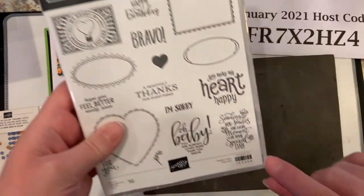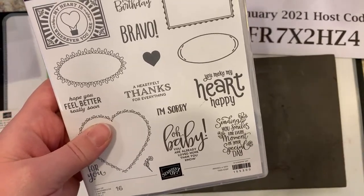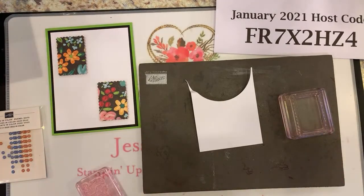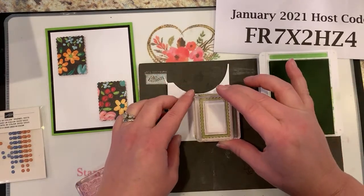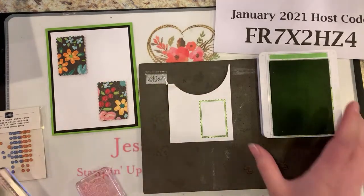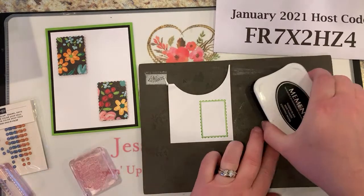And I'm going to use, I love this sentiment, sending you smiles for every moment of your special day. So that could be any day. I love that. So I've got these. We are going to stamp our postage in Granny Apple Green to match our card base. So we'll just put this down here. Okay, lovely. And then we'll stamp our greeting in our Memento Black.